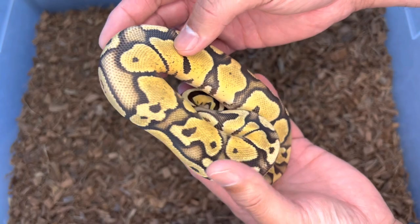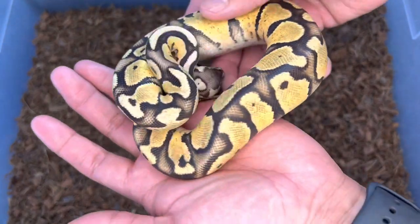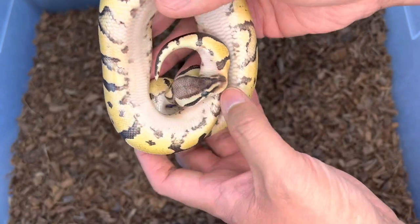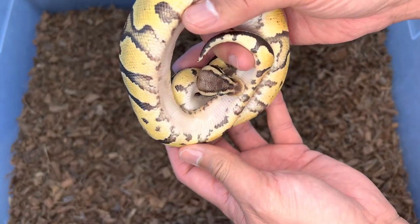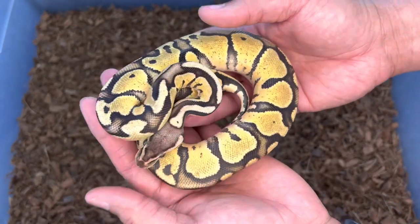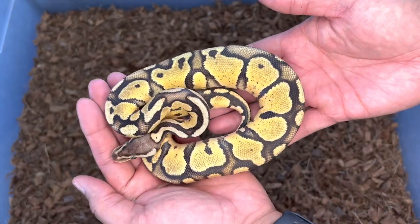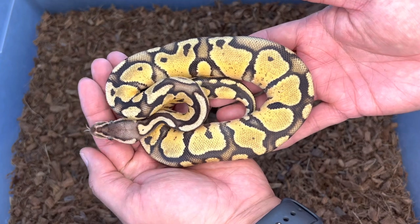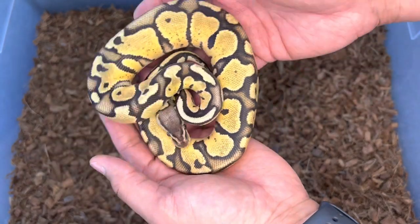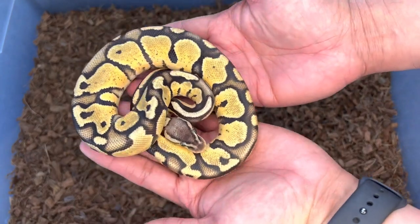The blushing on him is crazy, and he does have some really unique patterning going on, which may indicate het puzzle. You know, I'm not going to guarantee that, but possibly het puzzle, 50%. So. Still available. I'm having a spring break sale, $200 shipped to your door. So hit me up on Morph Market if you want this boy.